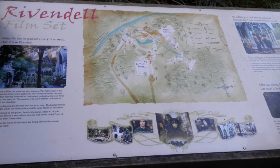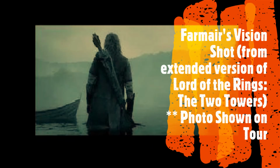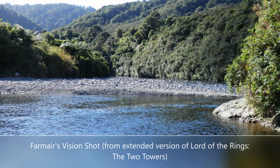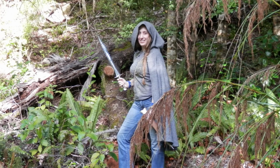The tour I took was with Rover Rings Tours, and I chose the full day tour. You got lunch included in that, but you also got to end at the Rivendell film set. It's partially being built outside Wellington where it originally was, and they do allow you to dress up in props and take some really cool pictures.